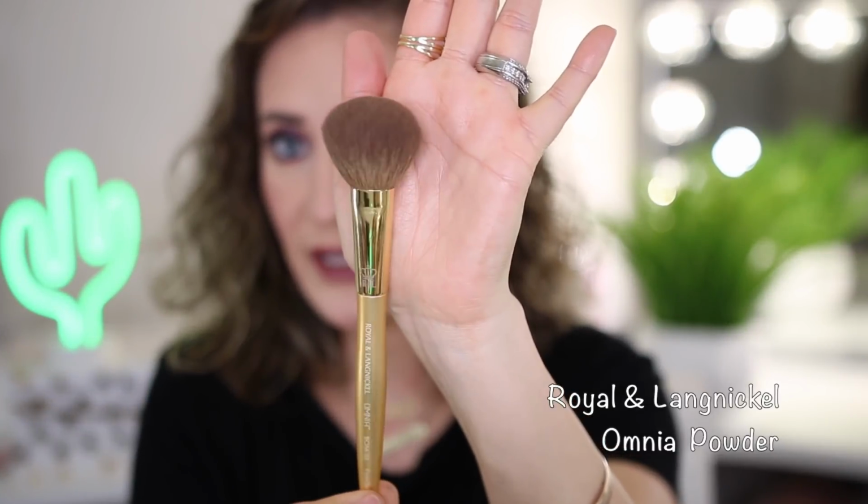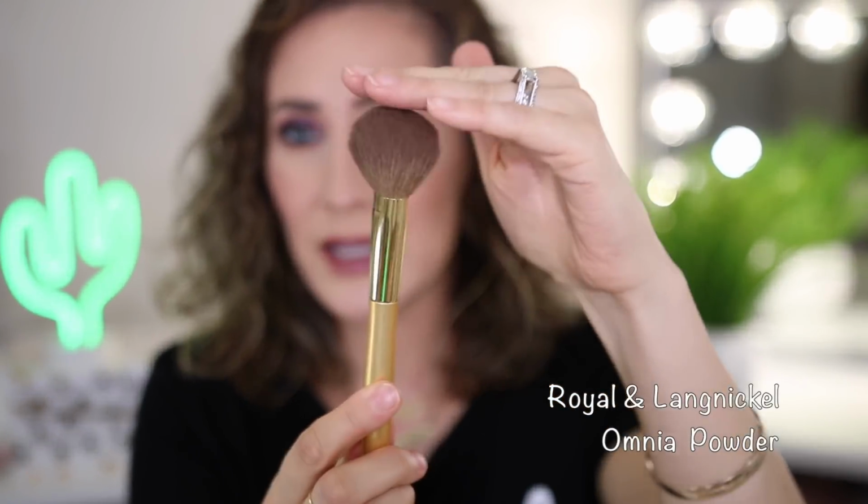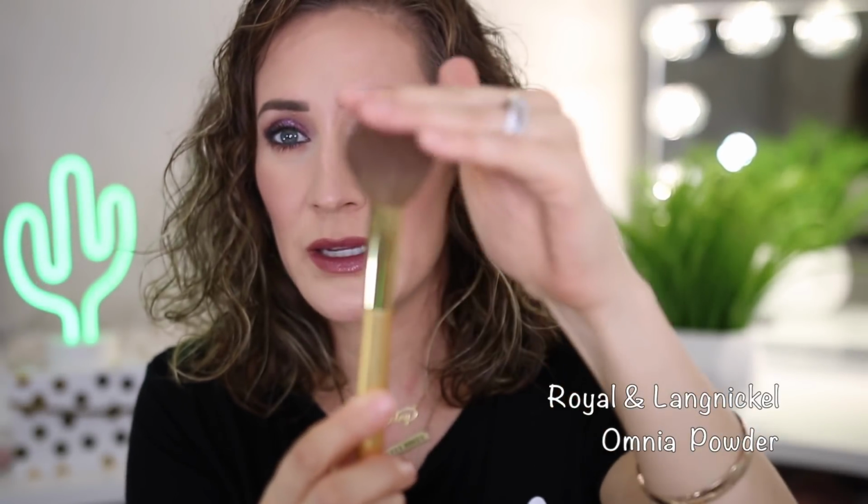I actually did purchase these myself. This is the powder brush, but I really like this for bronzer and blush. I know we're doing blush in this video, but I like it for bronzer as well. It's a little bit bigger, so if you like a bigger brush, this one's nice to diffuse out the product, but it's so soft and it is dense, but not too dense. You know what I mean? It still has a nice give to it. It has a lot of fluff to it. I really love this one for bronzer and blush.